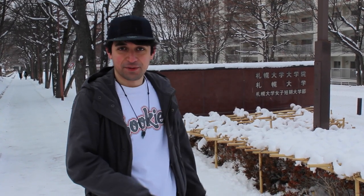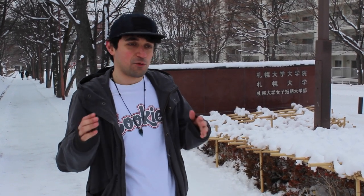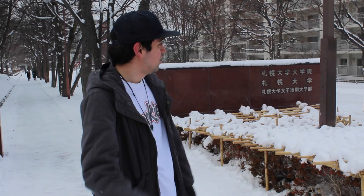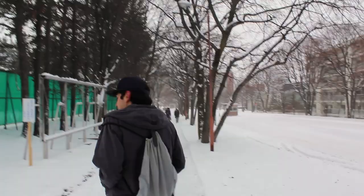So today we're going to be walking around and showing you the campus and how it looks, because I know people who study abroad or want to study abroad here in Sapporo want to see what the campus looks like. So that's what we're going to do today, and we're going to start from the east entrance, which is also the main gate. So let's go.